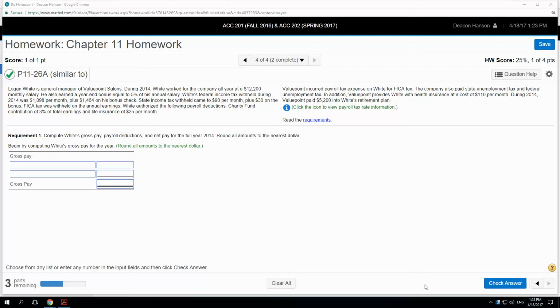So here we go. This is the payroll one. This one's not too hard. We just got to pay close attention. So I'm going to try to be as concise and as clear as I can as we go along. Let's see. Logan White is a general manager of Value Point Saloons.